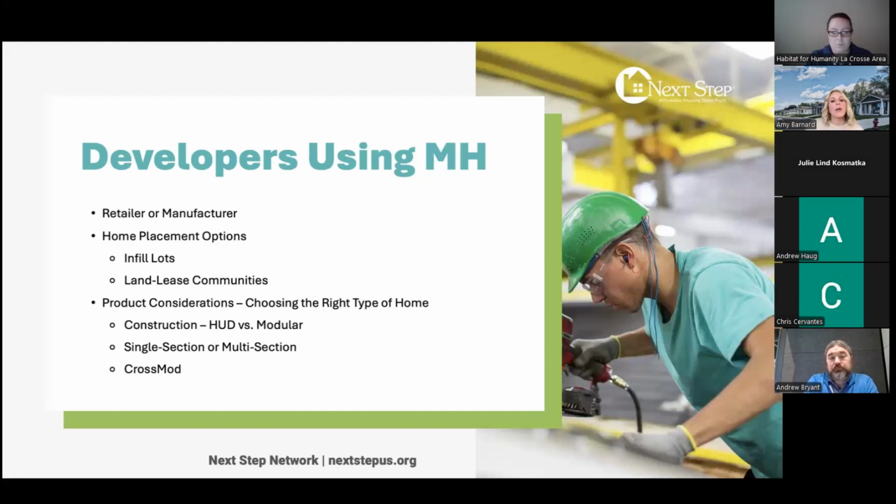Some product considerations when you're choosing the type of home. Can you do HUD? Can you do modular? We're going to talk about zoning here in a few minutes, because that is very important when considering why you would develop with factory built. But HUD versus mod: what is that municipality? What will they allow? And then also when we get into the sizing of homes, single section or multi-section.